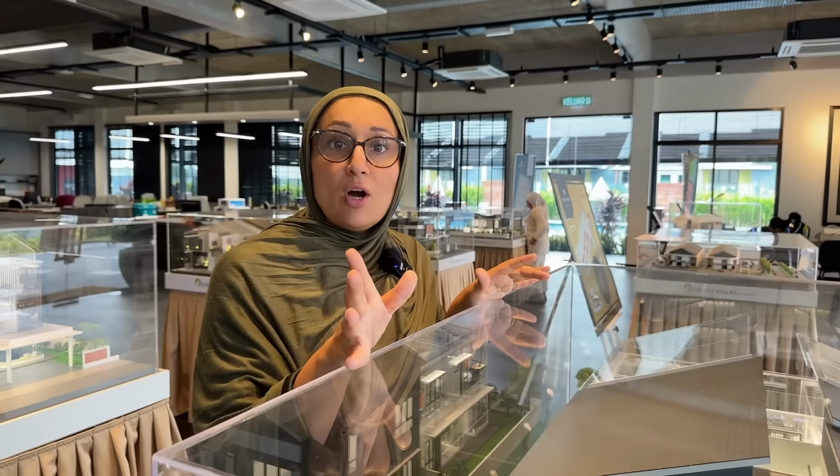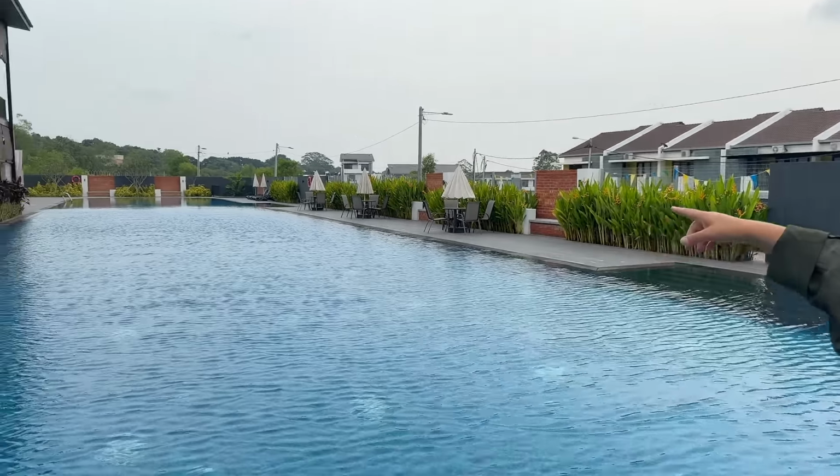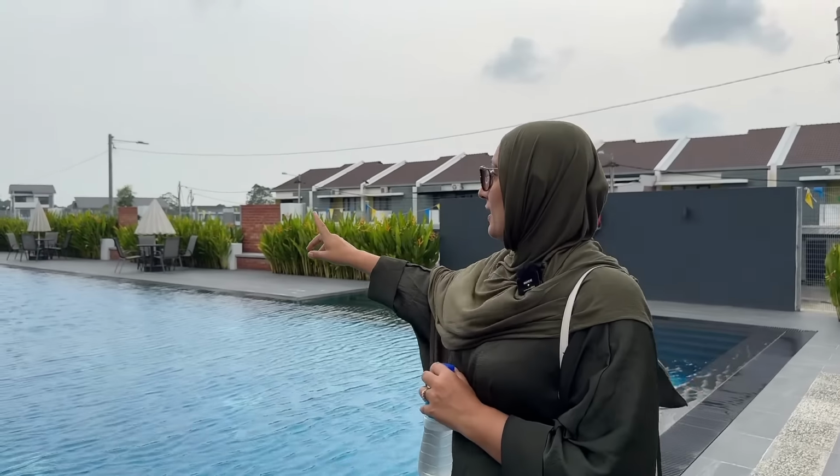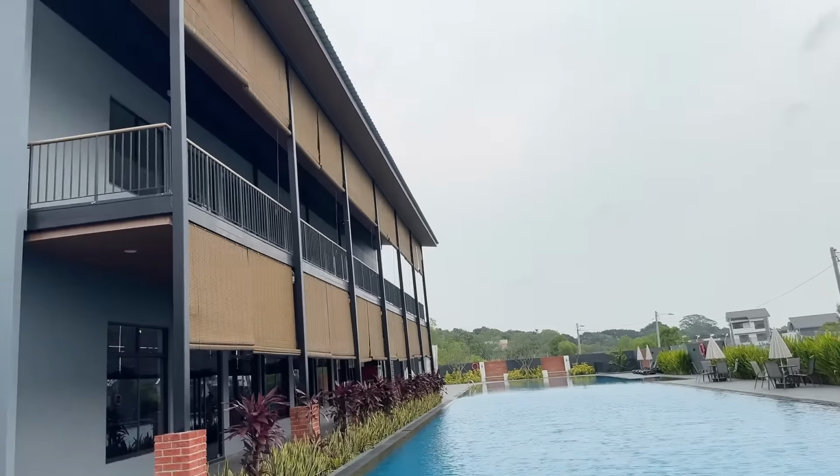So let's go and have a look inside, shall we? Seriously, look at this. I've stayed in some places and no one's got a pool that big. I don't even know. I'd say it's definitely Olympic, not double Olympic, but definitely Olympic. I can't wait to get in this. Upstairs, you've got a gym.